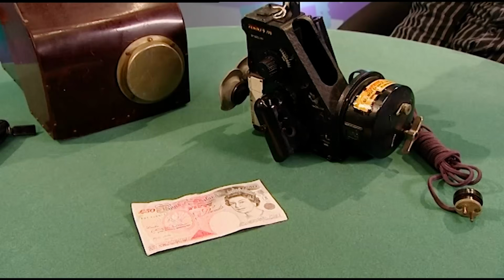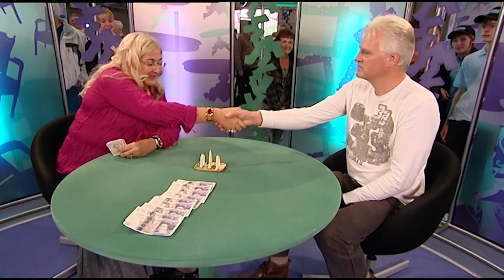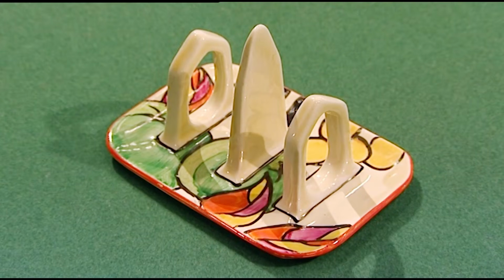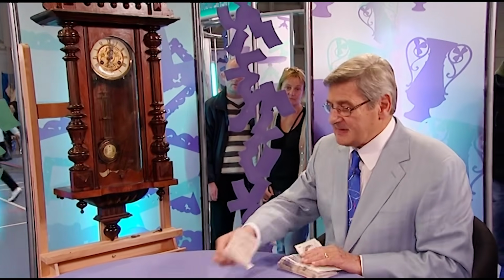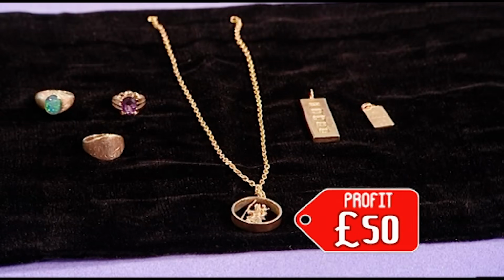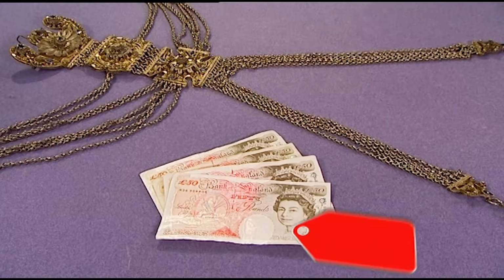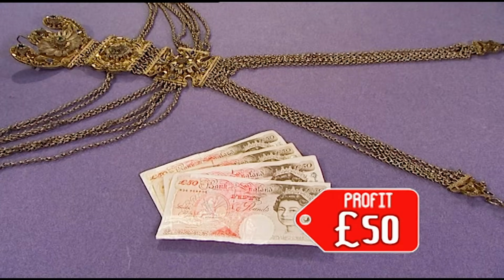Michael may be wearing a frown as he navigated himself a loss, selling the sextant for £40. And Cheryl is yet to sell the Clarice Cliff toast rack. David clocked up a profit selling the Vienna regulator for 70 quid. And he cashed in the gold for the princely sum of £420. Our other Cheryl has yet to sell the tie-pin. But her brave offer on the unusual Greek wedding dress ornament paid off, as she sold it for 250 quid.